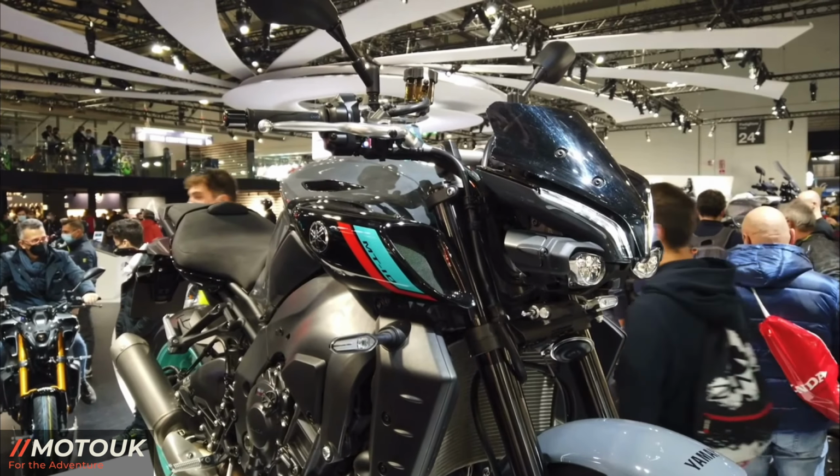So the power improvements on the new bike are welcome. 5 brake horsepower I think it is, and 1 Newton meter of torque. The only downside is that the bike is 2 kilos heavier. Obviously they've had to put in more catalytic converters or do something to the bike. I see that they've also put on titanium headers, which has reduced the weight as well. So if it had the original headers on, it must be about 5 kilos heavier. So there's something going on there with the weight, trying to get the weight down. I presume they've had to put more catalytic converters in to meet Euro 5 regulations.